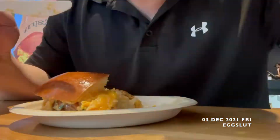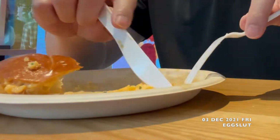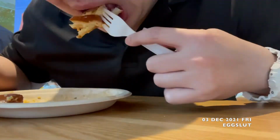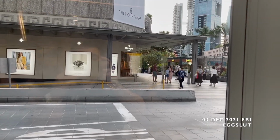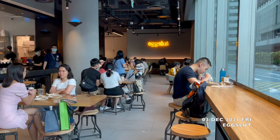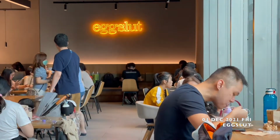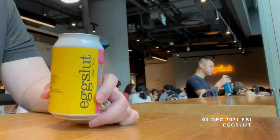Time passes fast with a good meal. I'm now down to this last chunk here. There you have it. One last mouthful. This is a great place to people watch or just purely hang out. I really like this soda drink. I'm going to suck it all up. You know it's good to slowly drink and look out the window. About time to go. Another look at the place.